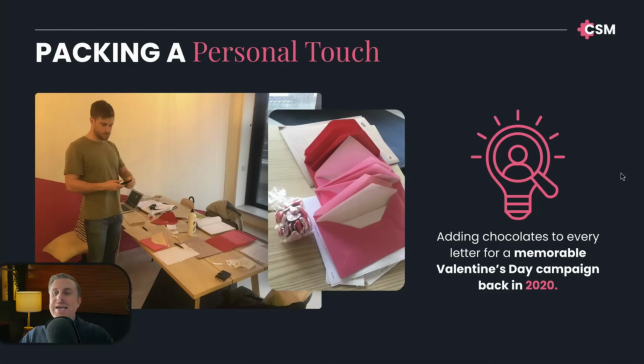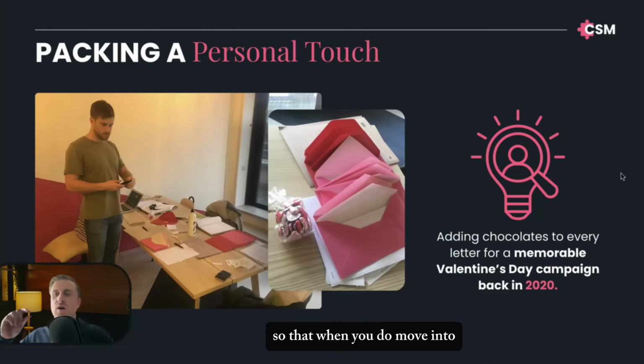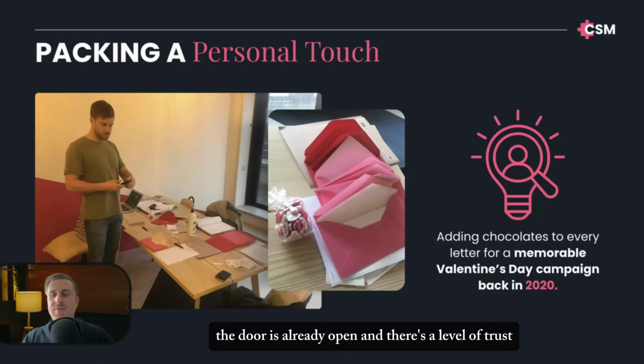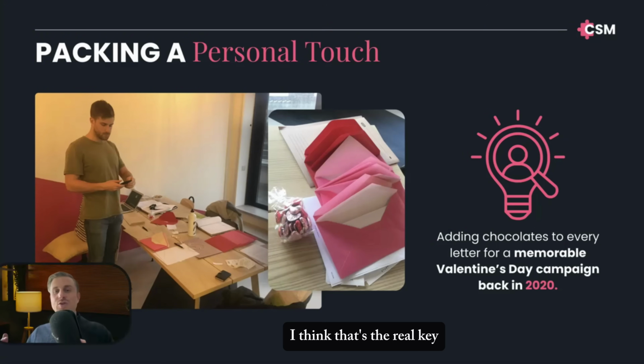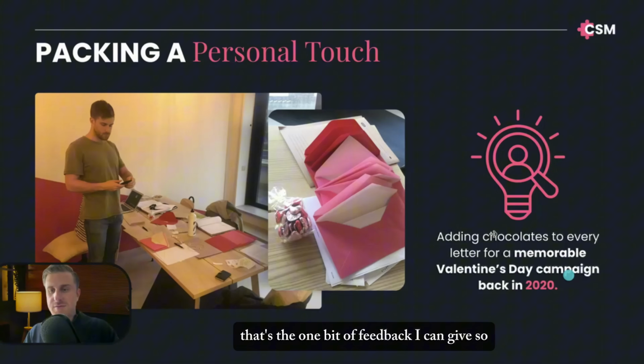So in ABM, it's not always about just selling, and I want to make that very clear. It's about making a genuine connection, so that when you do move into maybe a sales conversation, the door is already open and there's a level of trust and you can have a bit of a laugh about the situation. I think that's the real key, is have fun with this as well, and focus on just building a genuine connection. That's the one bit of feedback I can give.